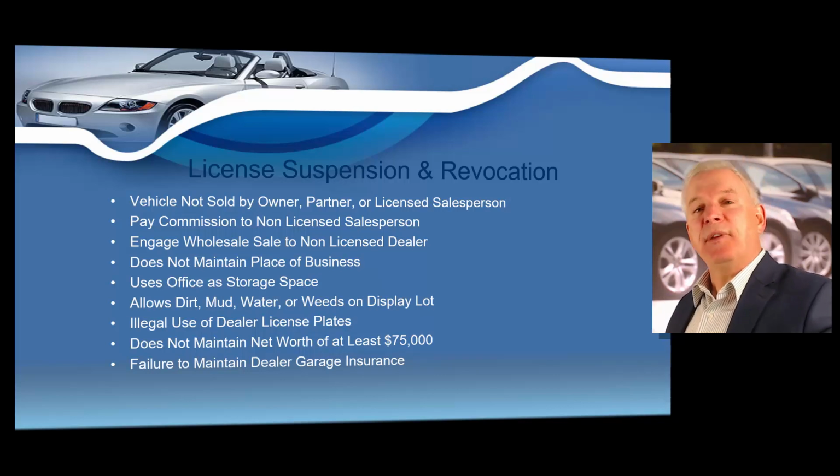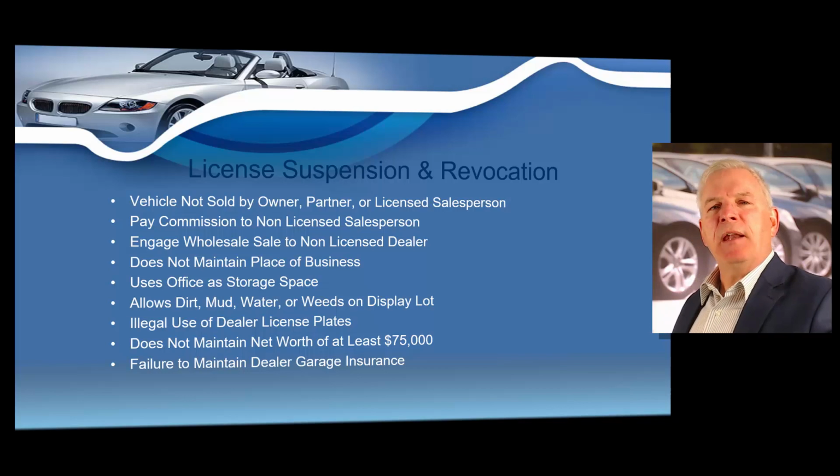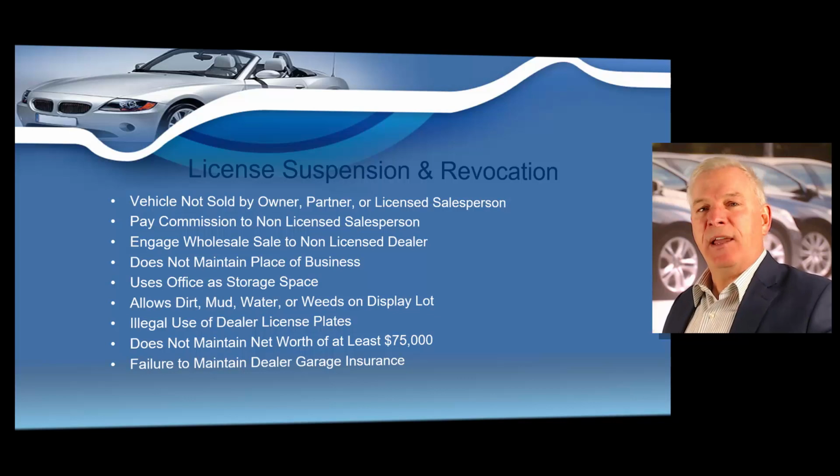Or if you've continuously defaulted on financial obligations, the state wants dealers to be financially secure. They don't want to give a dealer's license if someone's had a couple of homes foreclosed, cars repossessed, and things like that. They do not want you to have defaulted on several financial obligations. If you don't have a net worth of at least $75,000, they would not give you that dealer's license.